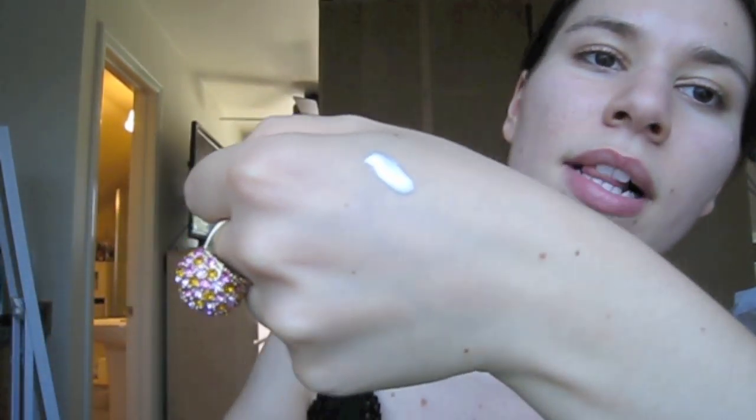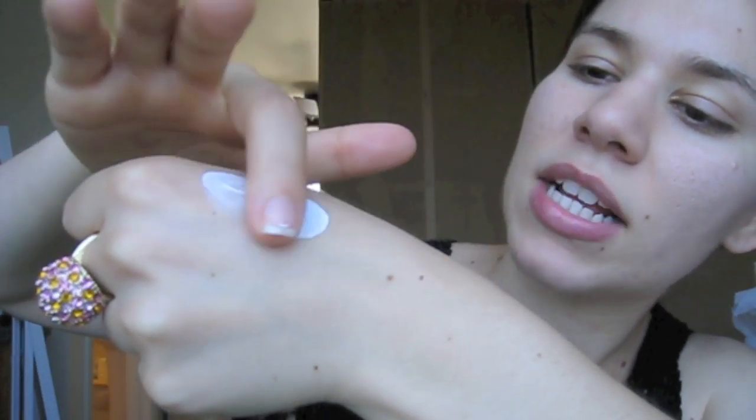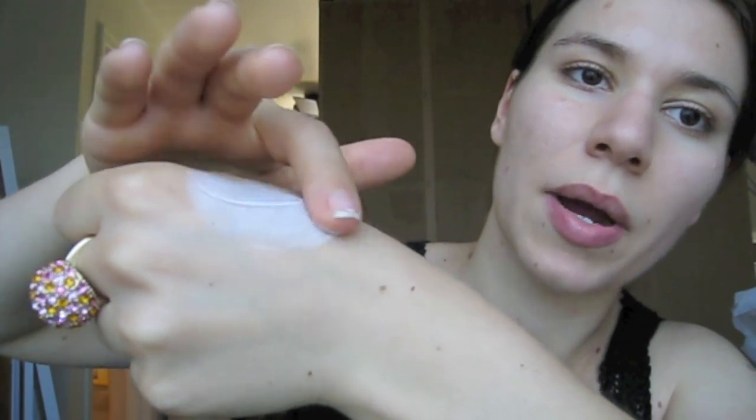But it's a great sunscreen. And when I rub it, it's very light. Like, I swear, it's like water. So you just work this in a little bit and it completely disappears. It does not leave a white residue or anything. I mean, look at that. I'm not even rubbing strong or anything.